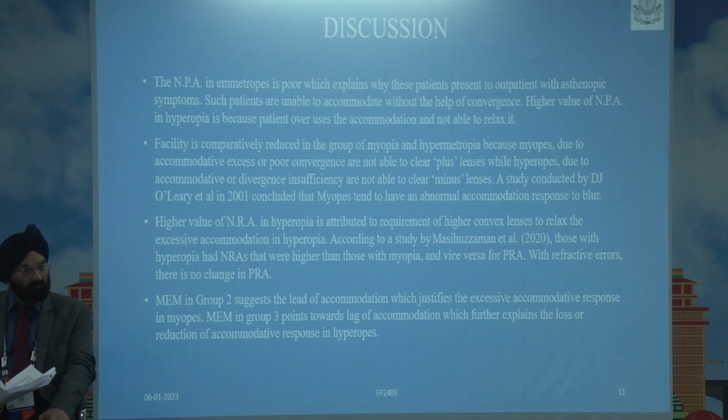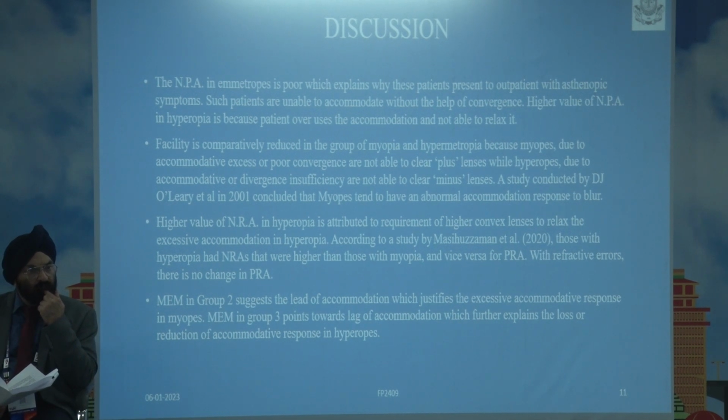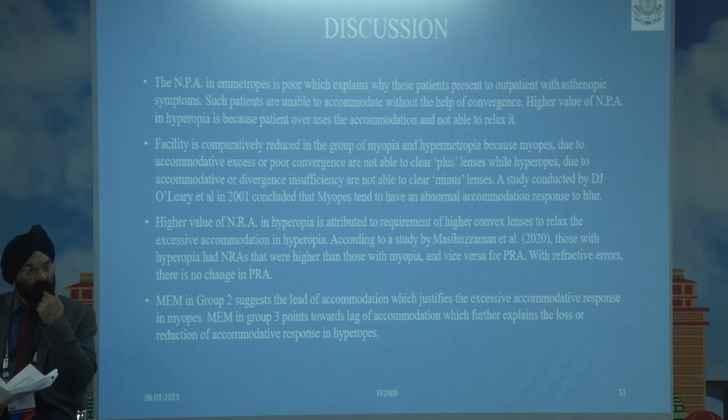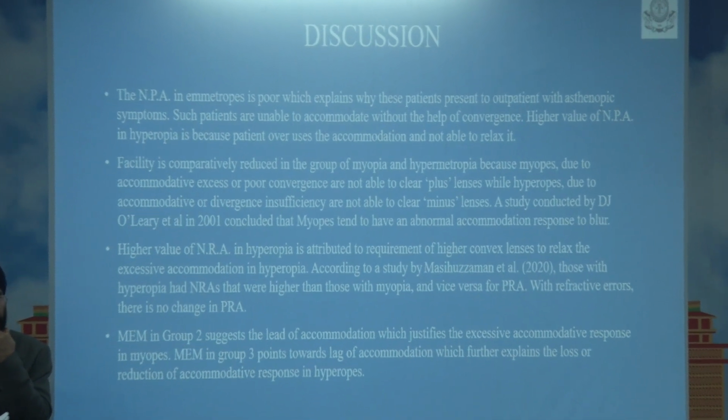The NPA in emmetropes is poor, which explains why these patients present to the OPD with asthenopic symptoms. Such patients are unable to accommodate without the help of convergence. And the higher value of NPA in hyperopia is because the patient overuses accommodation. Facility is comparatively reduced in myopia and hypermetropia because of poor accommodative response in myopia and divergence insufficiency in hyperopia.